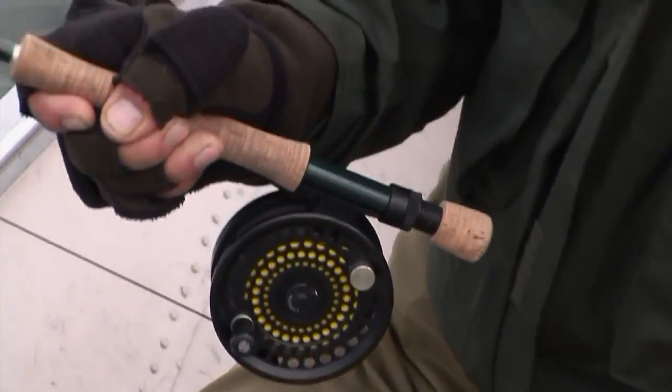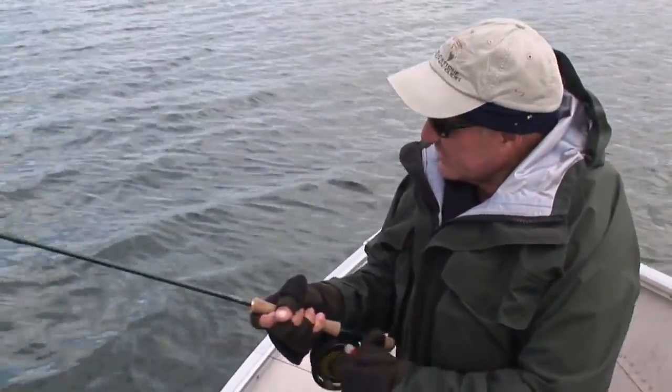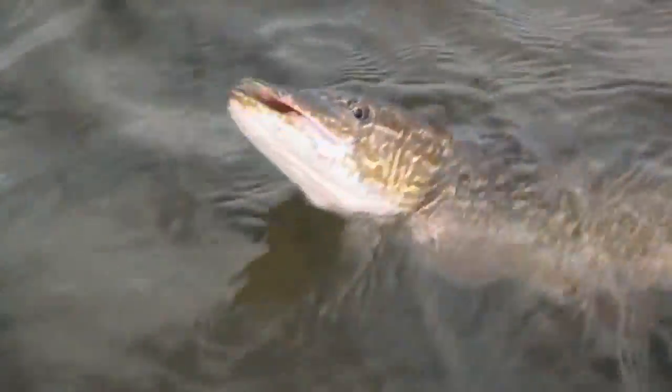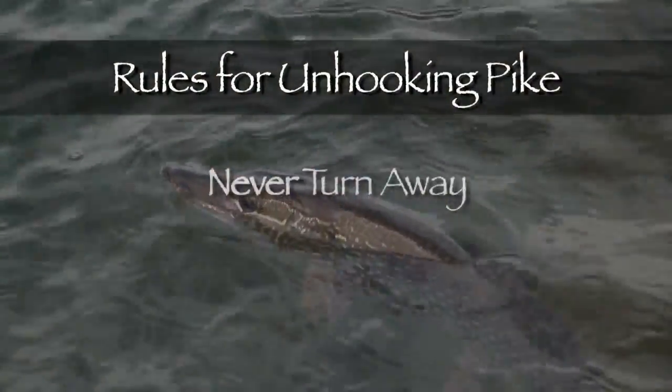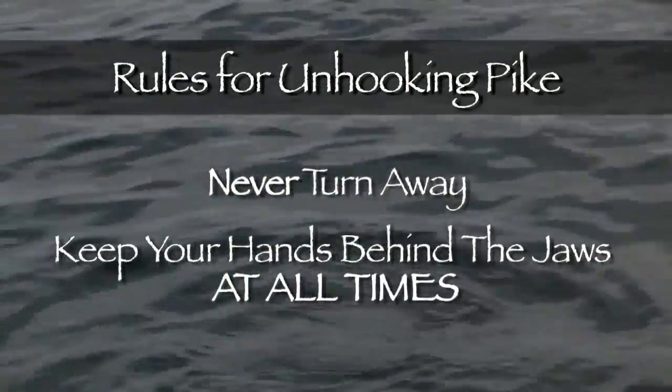Once hooked, your pike will do everything in its power to shed the hook, and quite often they succeed. Many people believe that a pike is incredibly hardy, but in fact, they will go belly up very fast if not handled correctly. Once beaten, action is needed to avoid stressing the fish and inflicting any extra injury on the fish. When unhooking a pike, remember two golden rules. Never turn away from the pike for even a second, and keep your hands behind the jaws at all times. This will keep you safe.